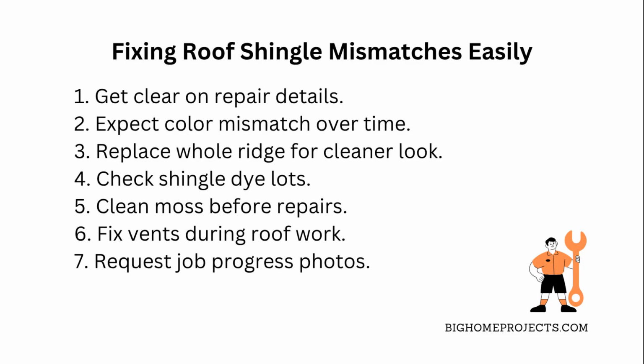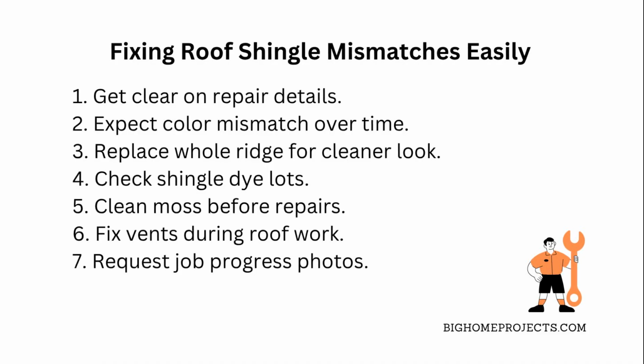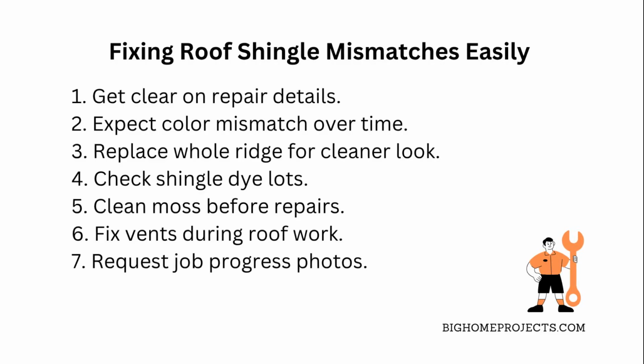Also, make sure the contractor checks the shingle dye lots. If they come from different batches, colors won't match, even if they're from the same brand. Clean off any moss or debris first, because that affects how shingles look after repair.